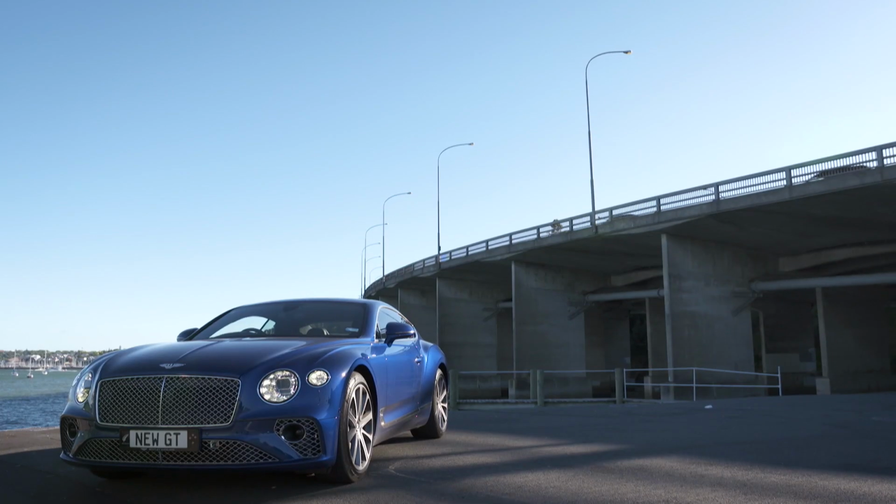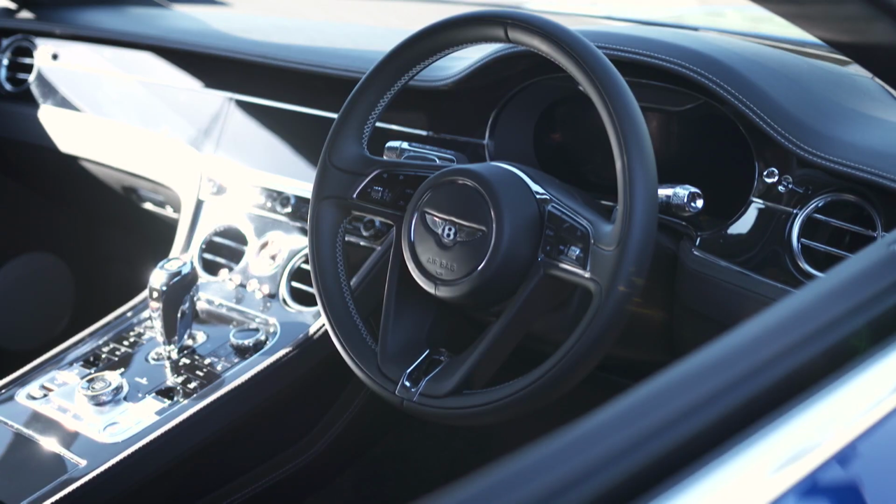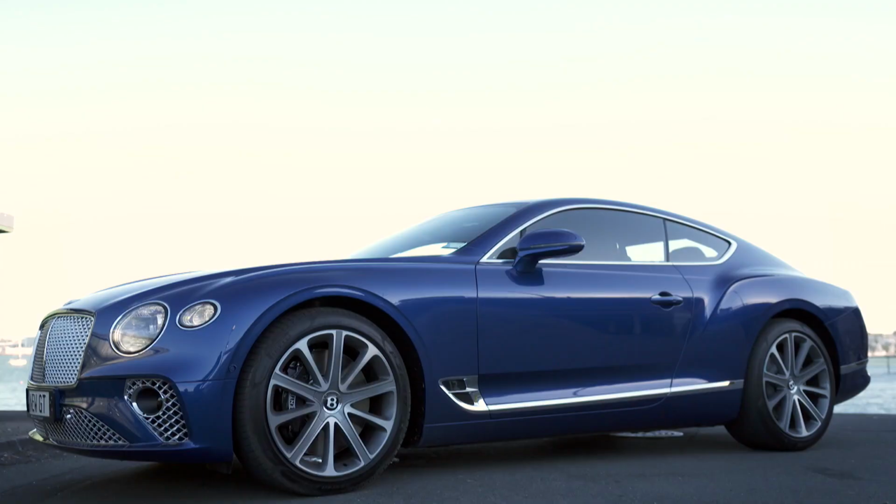It's a car that works as a grand tourer for the open road, but also as a slice of luxury for the everyday. I know you're thinking, okay, it's not really a supercar. There's no massive wings on it or big flared arches. The doors just open normally. They don't even open up in the air or anything like that. But this is actually Bentley's very successful take on a supercar.